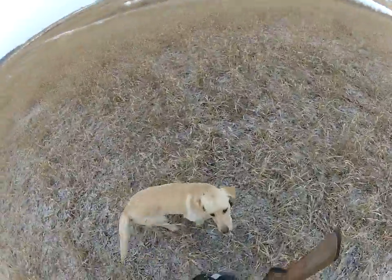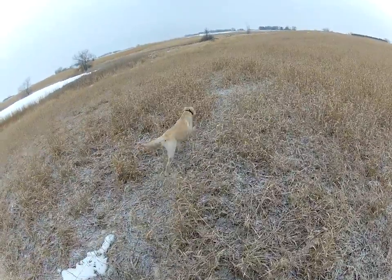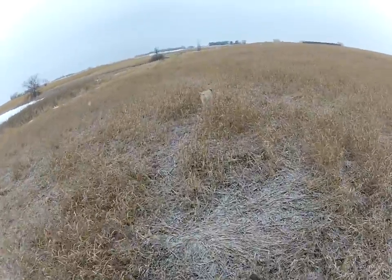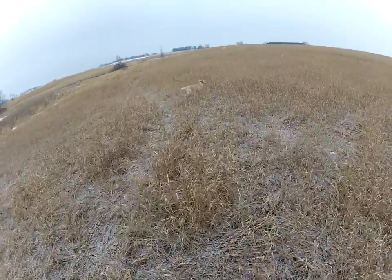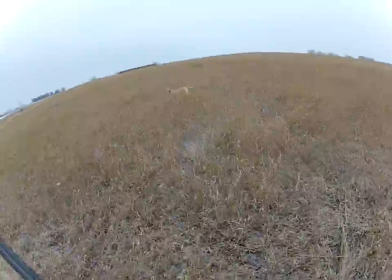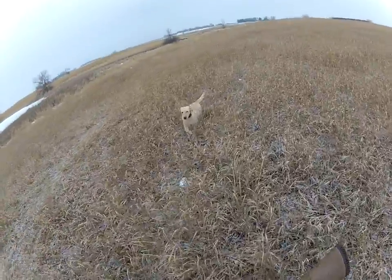Got kind of a crosswind. Hunt him up, let's go. Birds over in this area. See if he wins it here. There we go. Got a little whiff of it. Hunt him up.